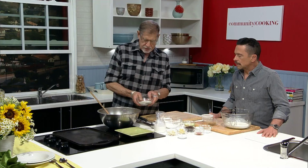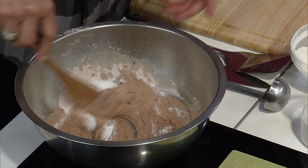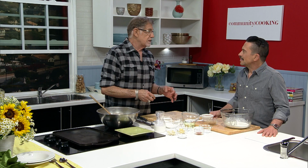All right. So I'm going to add my sugar. Okay. Got to make them sweet. Yeah. All right. So now what we're going to do is chocolate chips. And I noticed you're using the minis. Yeah, because these are going to be mini pancakes. We're doing it like a dessert. You can do so many things with this.